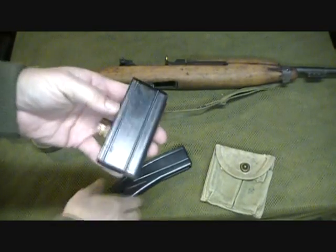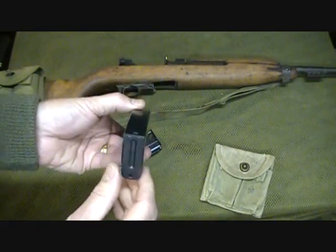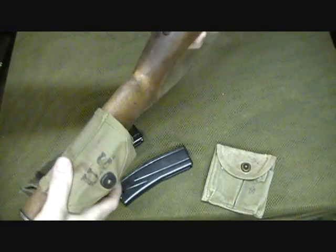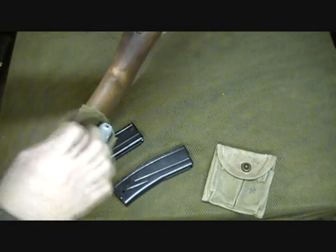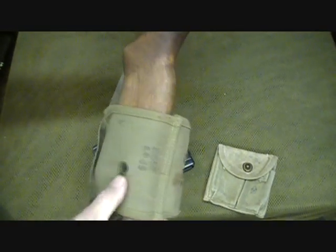Now again, here's the little box magazine for the 15 round. This was standard issue with the M1. When the M2 was developed, the 30 round magazines were developed. This is an aftermarket magazine here, but there are still a lot of these magazines out on the market. Of course, here is an optional feature that I like. It's a mag pouch that goes on the butt of the rifle, and it holds two 15 round mags. And you can see the US markings on here.